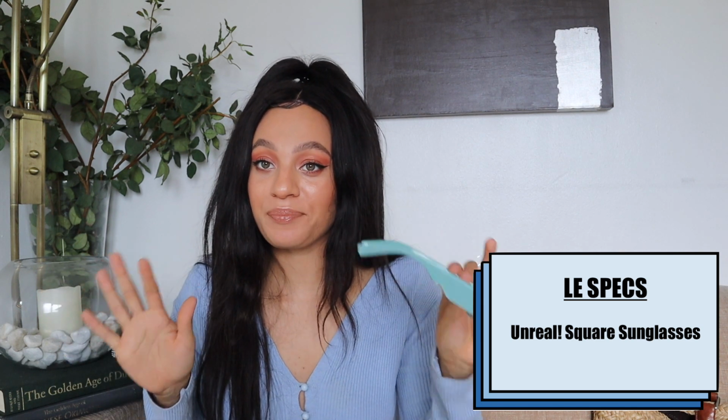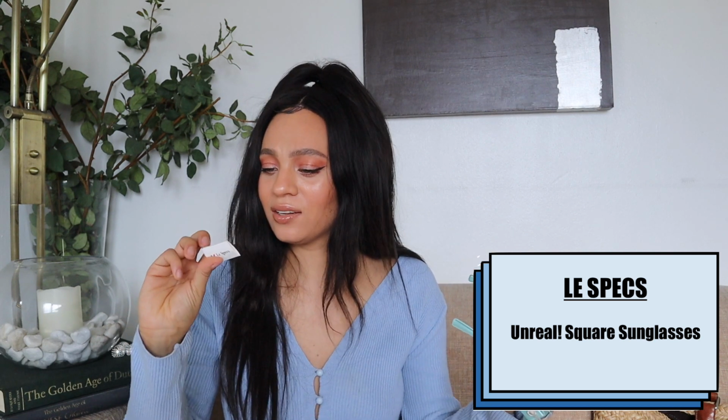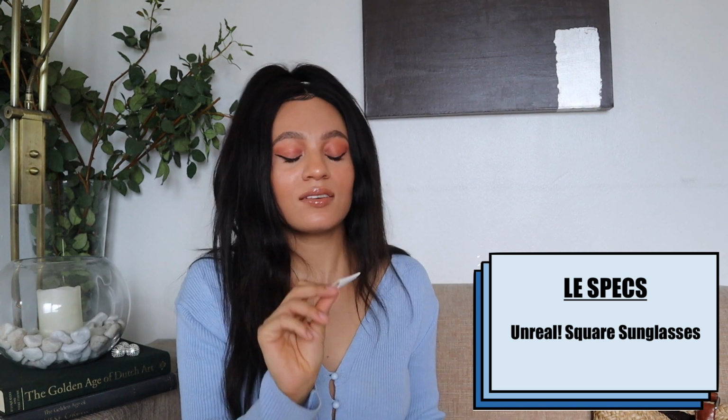These are the Specs Unreal Square sunglasses in blue. Now, it does say that it's technically not blue, it's teal. Oh, unreal teal! That's amazing. Yeah, unreal in teal. All right, so let me just tell you first, these were originally 75 pounds.